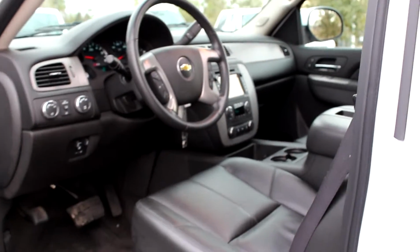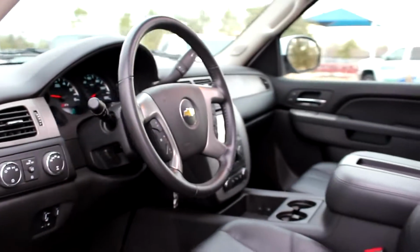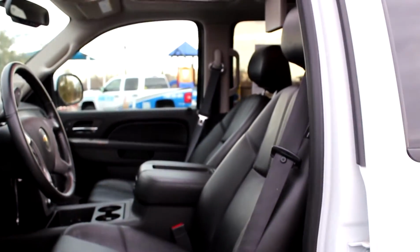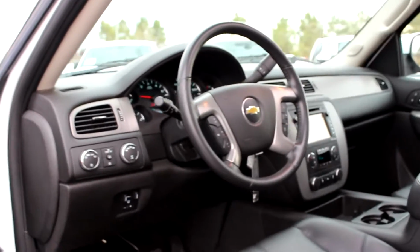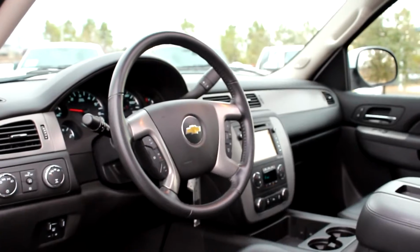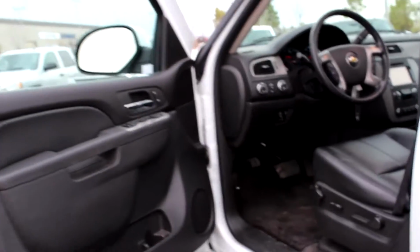Electronic transfer case for your four-wheel drive. This has the navigation system, heated seats, power seats. Look at this gorgeous ebony leather interior. The great bucket seats in the front, all of your steering wheel controls for your audio, your Bluetooth. It's got a trailer brake controller, and check it out in the back here.